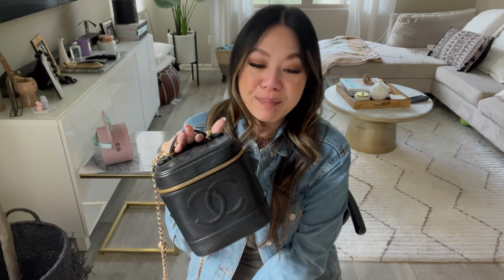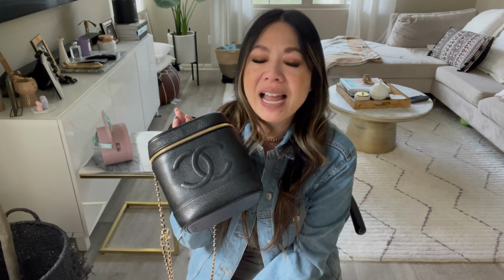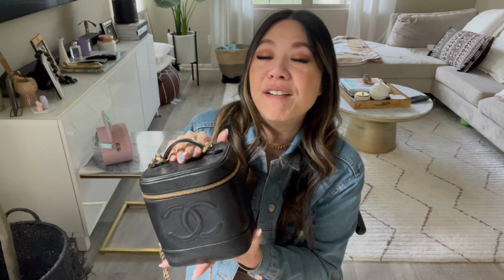Now, I sourced this one for myself through Bag Crush, and I've been wanting this timeless vanity for so long. Again, I saw on YouTube that people were using this as a bag. I've always wanted a vanity bag from Chanel, but the new prices are, I think, the little ones are like 3,000 something, and the bigger ones, like this size, are probably like 4 to 5. Really ridiculous to me, but I love the vanity style.